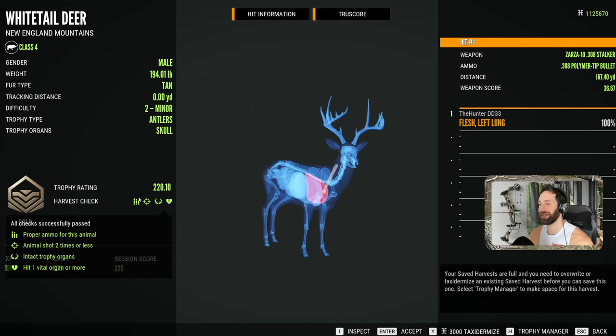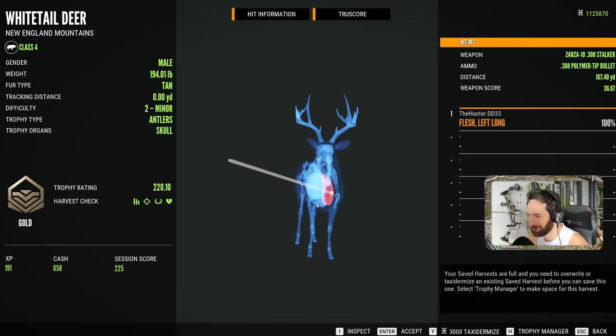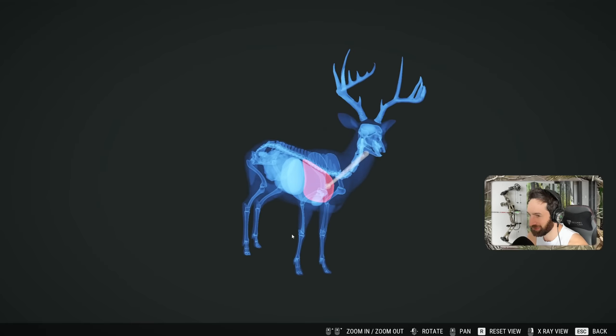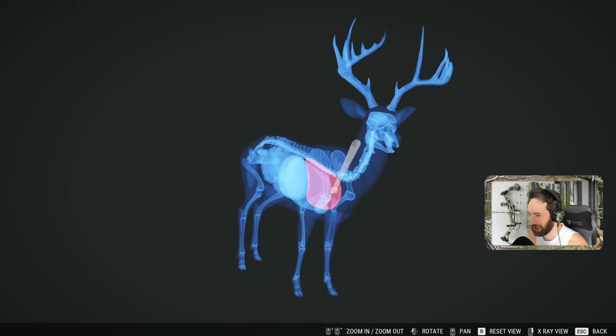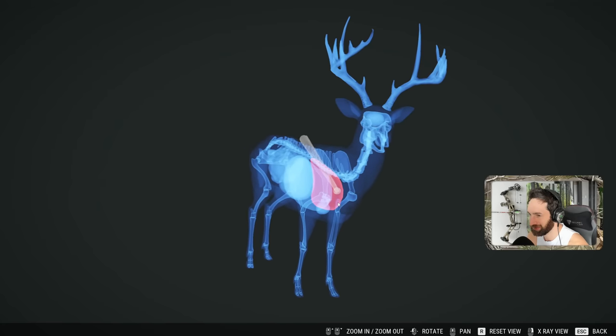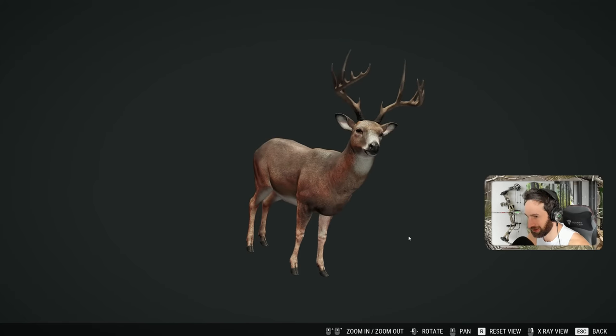Oh, you know why, guys? Because we're up in a tree stand. We're gonna have elevation to our shot. I totally forgot about compensating that into the factor of taking that shot. Had we have held just a little bit below the heart, we would have hit perfect right dead center. Still got a nice left lung shot, and a beautiful whitetail buck is down.